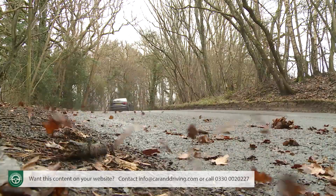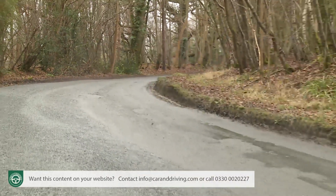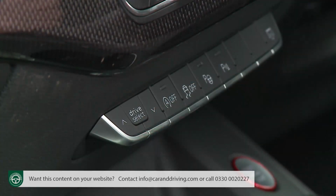Disappointingly, specifying the extra cost dynamic steering option doesn't really help in this regard either, varying the rate at which the front wheels turn to suit different circumstances without necessarily telling you very much about what it's doing while it's doing it. Now, your Audi Centre salesperson will point out that one of the functions of the standard Drive Select driving dynamic system is to vary steering weight, but, well, steering feel is different from steering weight.